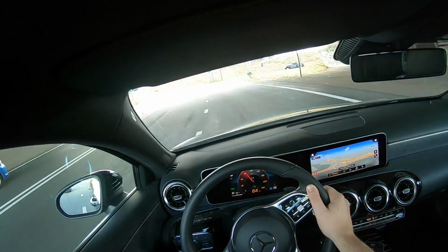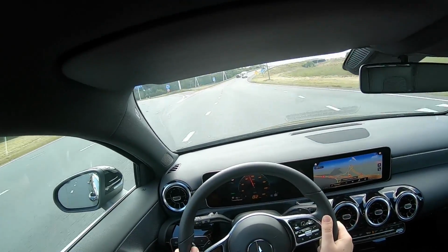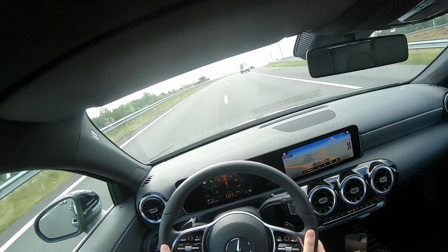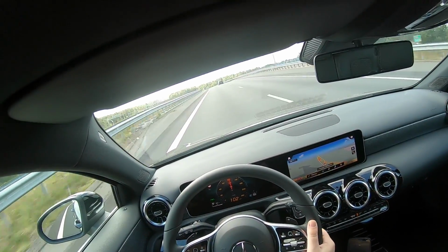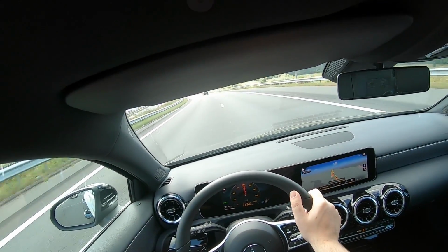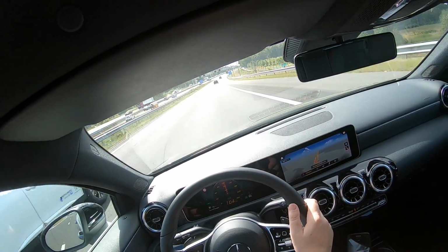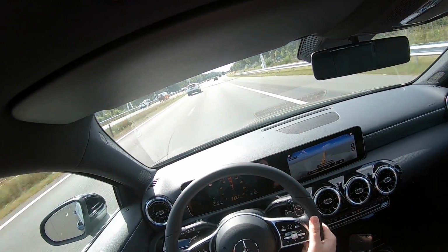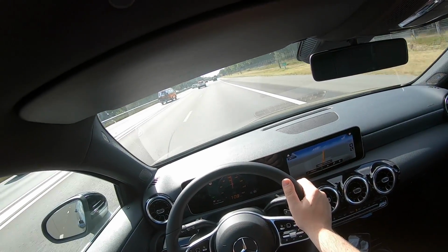Gear changes are very fluent. 70 kilometers an hour. It's also fun in the corners. And we're in 7th gear. The steering wheel, the steering rack has nice weight to it. Nice balanced steering.